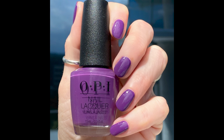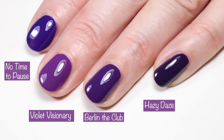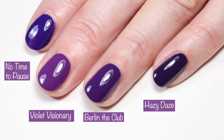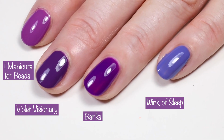And then here we have comparisons. This is a comparison to Essie Expressi No Time to Pause, Essie Berlin the Club, and Essie Hazy Days. No dupes here. And then we have OPI Eye Manicure for Beads, Zoya Banks, and Essie Wink of Sleep. And you can see no dupes here either.